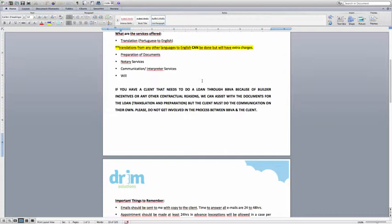So if you do have one that needs to be done through BBVA, keep in mind we're not going to be able to help them with the communication, only the documents. So it will be the flat fee of $3,790, with the documents only. We cannot get in the middle. You cannot get in the middle of BBVA and the client.